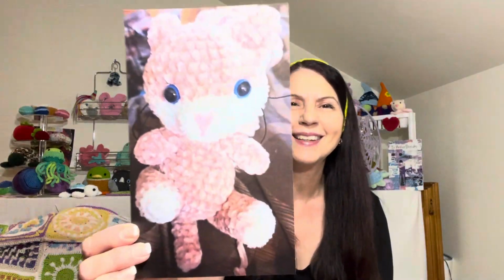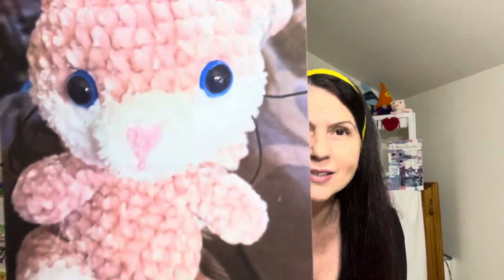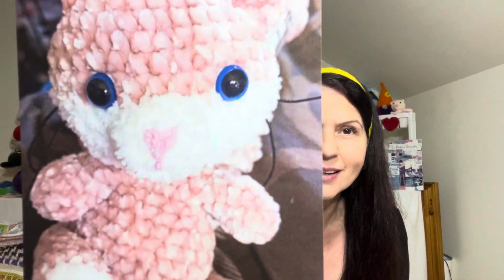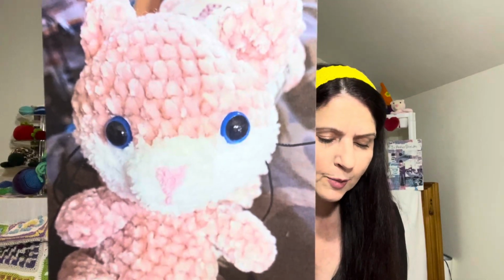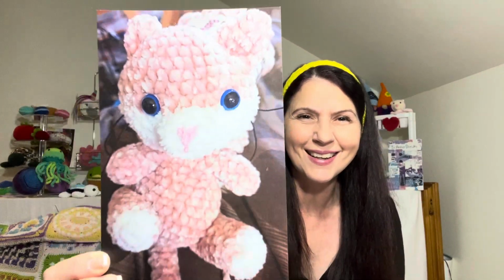Gorgeous colors, right? And then we have, I better not lose my notes, guys. Let me pop this over here. And then we have this sweet little cat. Look at those eyes. Oh my goodness. And that love heart nose. Beautiful color yarn. And this is by Little Muggles. There we go there. So cute.